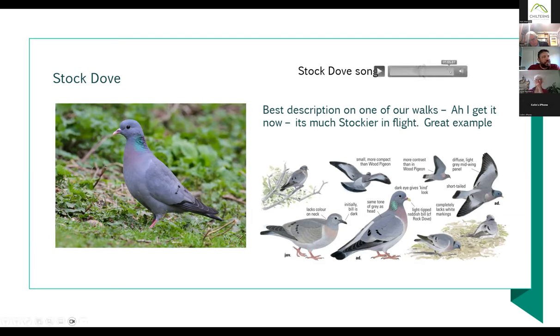We always love to hear stock doves when we're out. And the way that I best describe these is they always seem perpetually amused and surprised at the world going on around them.